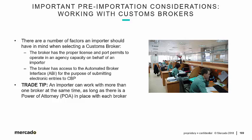When selecting a broker, when working with a broker, what we're talking about here are the things the importer needs to be thinking about. First off, let's be sure that the broker has the proper license and port permits to operate in an agency capacity on behalf of an importer. There's not too much fraudulent activity out there, people posing as brokers when they're not. That's a little hard to do in the digital age. But we just want to be working with brokers that we know are on the up and up, especially as it relates to the permits they need to operate.